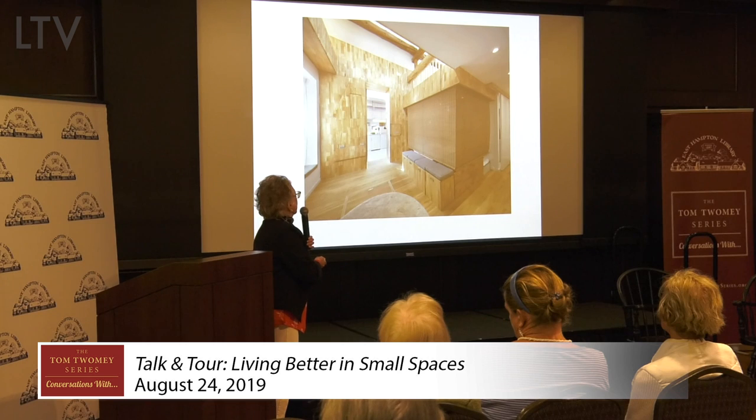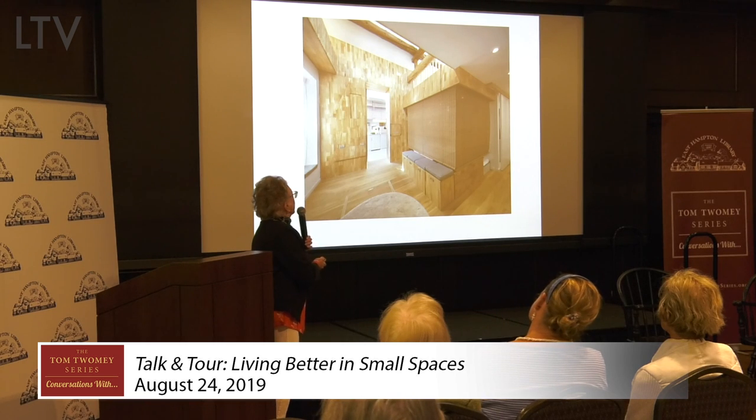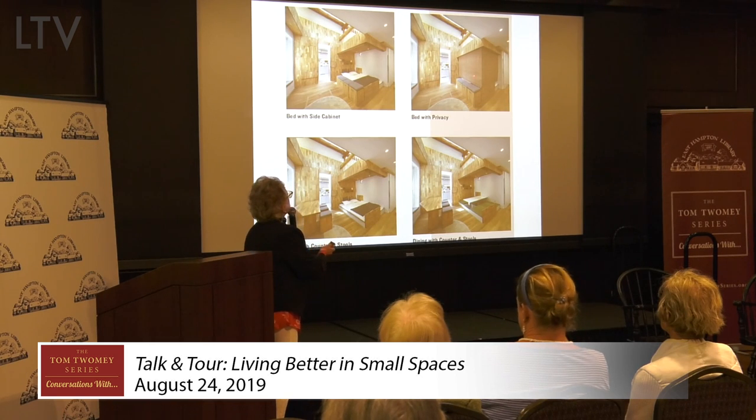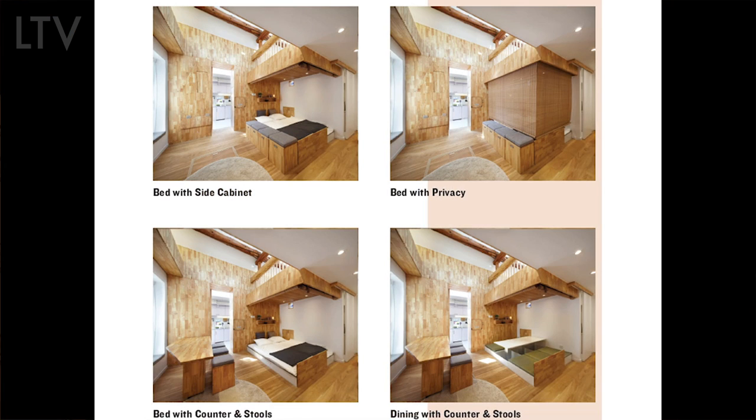And my last, here comes the Chinese idea again. They know how to use space. This is a bed that you put a roller blind, which goes down, privacy. And then, lo and behold, they move things around, and it can become a dining table. It's hard to see exactly how they do it, but here's the benches, part of the bed, and it becomes a dining area, divided spaces.